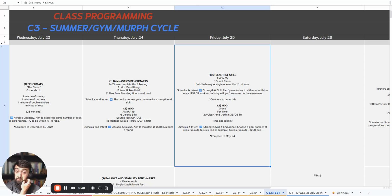And then our workout is going to tie into our strength skill. It's going to be Grace. So this one's for time, 30 clean and jerks for time. Any style is cool. So you could power clean, squat clean, whatever you need to do. And then we're going to do a jerk to get that bar overhead.